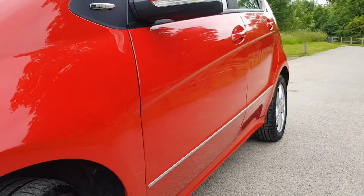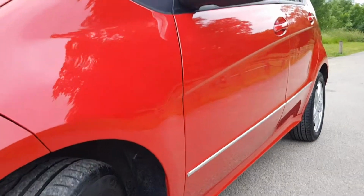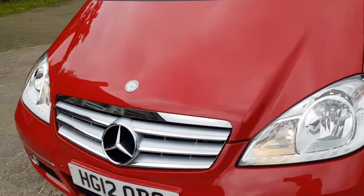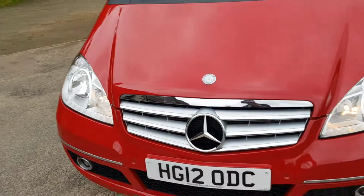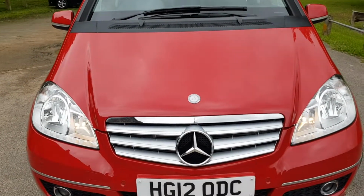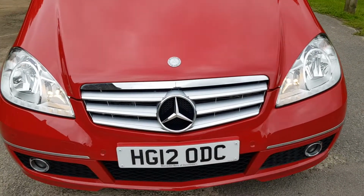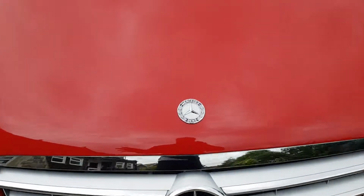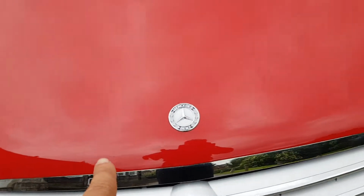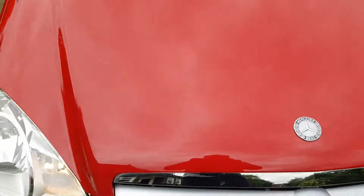Hopefully, not too sure how much of a reflection you're going to pick up, but believe me, it's lovely, really is. So, front of the car, probably the worst bit you'll get on most cars, especially cars with this kind of acute 45-degree angle to the nose. You've got a few stone chips along the bottom of the bonnet bumper. We've touched them all up, and there's probably about a dozen or so along the bonnet itself. So along around here, the leading edge, and a couple dotted around the rest of the car.